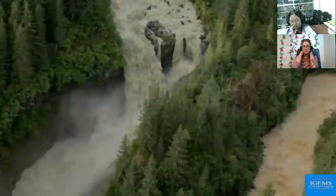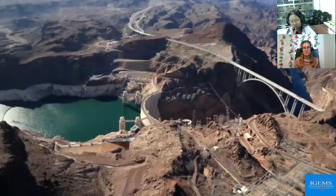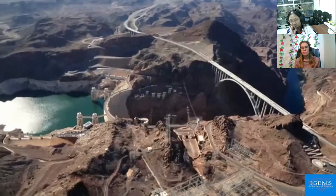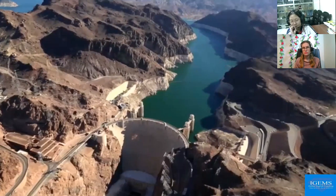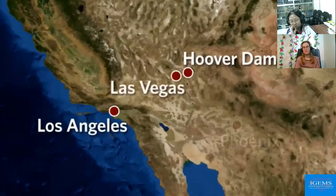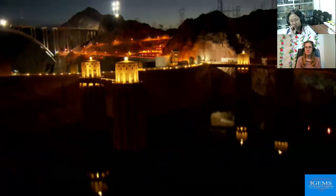Another clean energy source is water. This is the Hoover Dam in the USA. It's very big and it's over 80 years old. It's on a river and it makes enough electricity for 1,300,000 homes. It makes electricity for big cities like Los Angeles, Las Vegas, and Phoenix. And this water won't run out, so it's a great source of electricity.